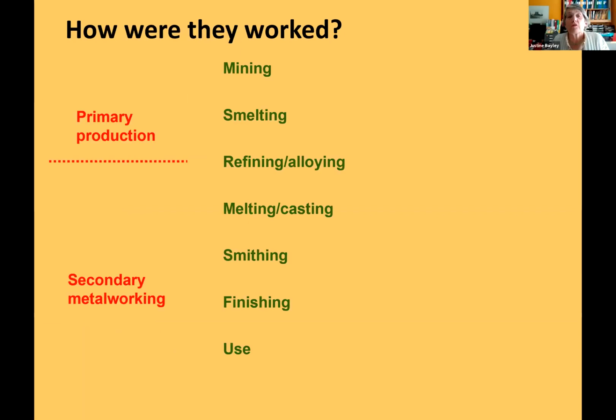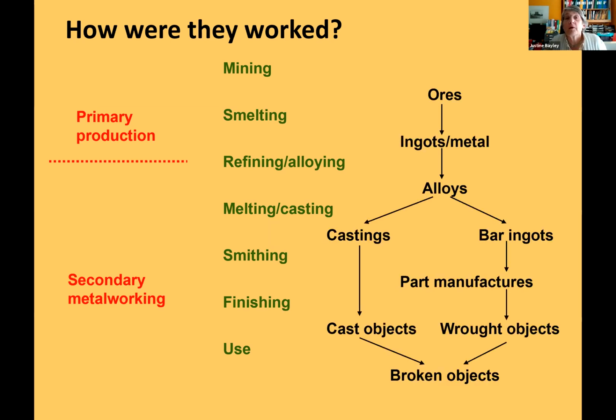There are lots of different processes which are part of metalworking. Usually when I'm talking about Roman metalworking, I'm only talking about what I've called here secondary metalworking, what you do with the metal once you've got it. But in fact, in the southwest, we've got quite a lot of evidence for the production of metals. So I shall be starting off looking at those.